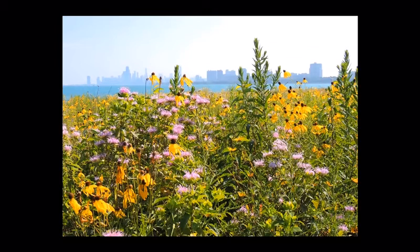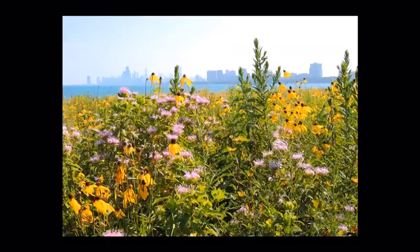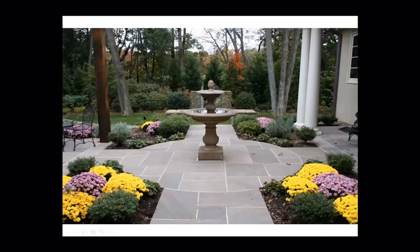plant a butterfly garden would want to plant things that have a high nectar content. These are mums, which are out in the fall, and they really don't have a high nectar content. So you're not likely to be getting butterflies at those. So you'd want to choose native plants that have a high nectar content. And I'll have a list of some of those for you as well.